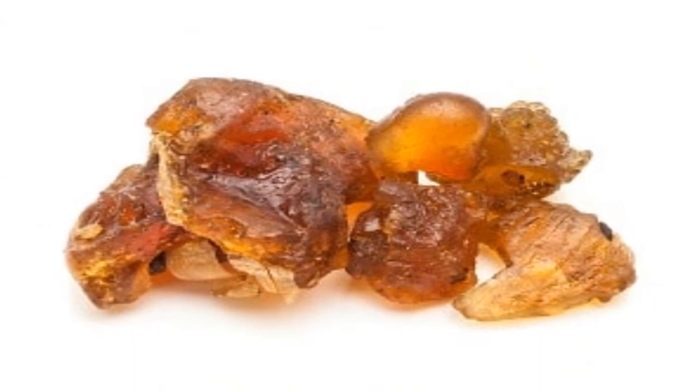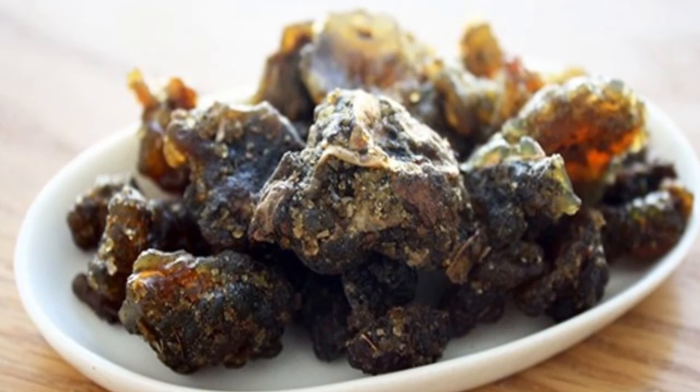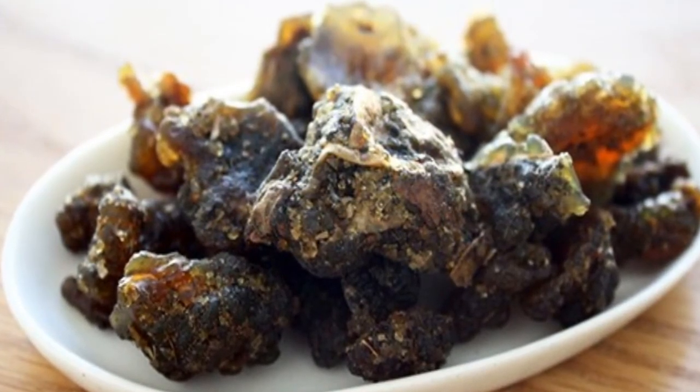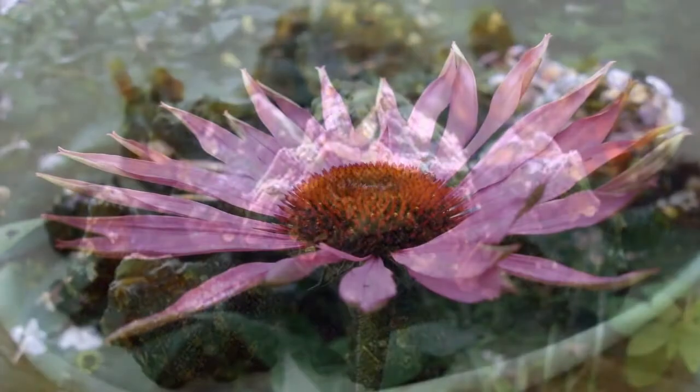8. Guggul. Guggul is another traditional plant from Ayurvedic medicine and has properties that reduce inflammation in the blood vessels and the appearance of varicose veins as a result. Guggul improves circulation and skin health.